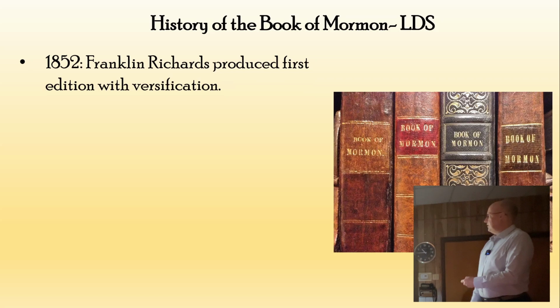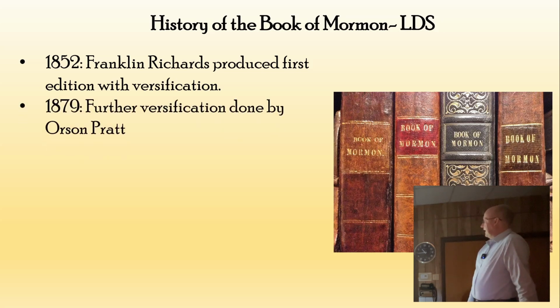And then after Joseph died, of course, you have the LDS, the RLDS, the various groups, the splits. So I wanted to show you what the LDS did, and the reason I wanted to show this is because if you notice, our versing is different than the LDS, and I never really knew why. Well, this is where I'll show you why. So 1852, a man by the name of Franklin Richards produced the first edition of the Book of Mormon with versification. He added verses to make it more like the Bible, with chapter and verse and easier to reference things. And then in 1879, Orson Pratt broke it down even further into different chapters and smaller verses, so it's easier to find a particular phrase.